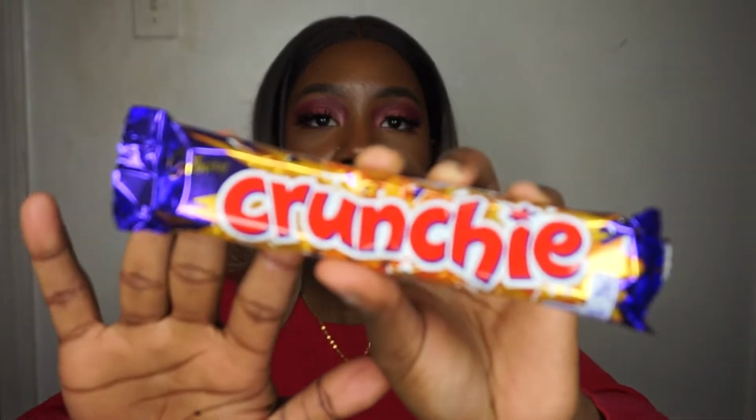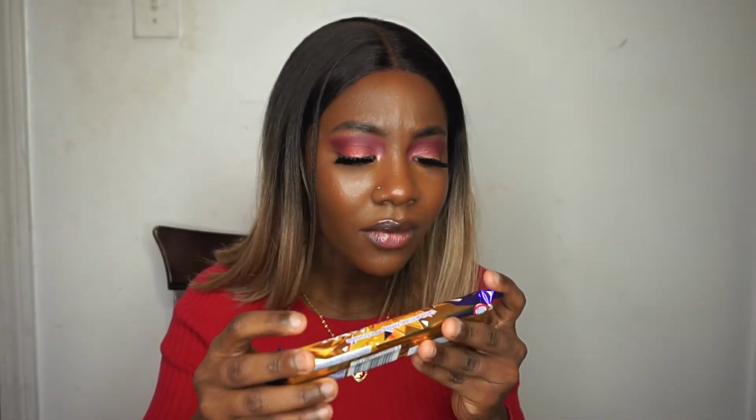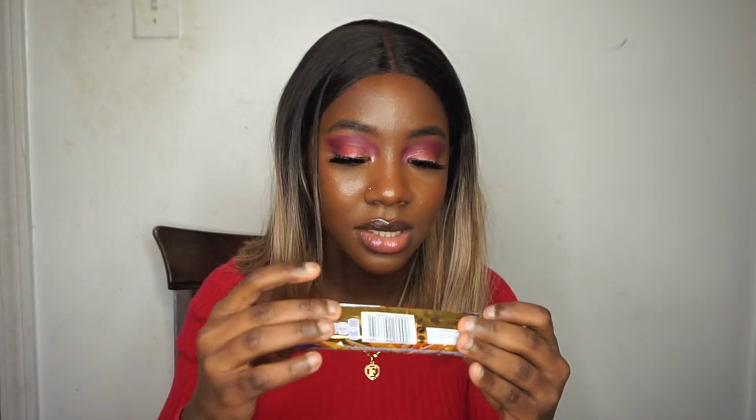So next, each snack, by the way, I'm giving to my sister who's right there, because she's been fiending for me to open these up and eat it. So the next thing I'm gonna try is this right here. It's called Crunchy from Cadbury. I don't know what this is. It looks like a candy bar. So candy, oh, it's a chocolate candy bar.